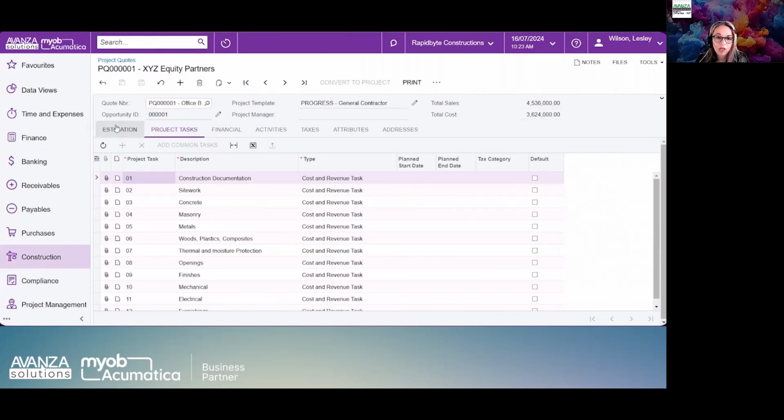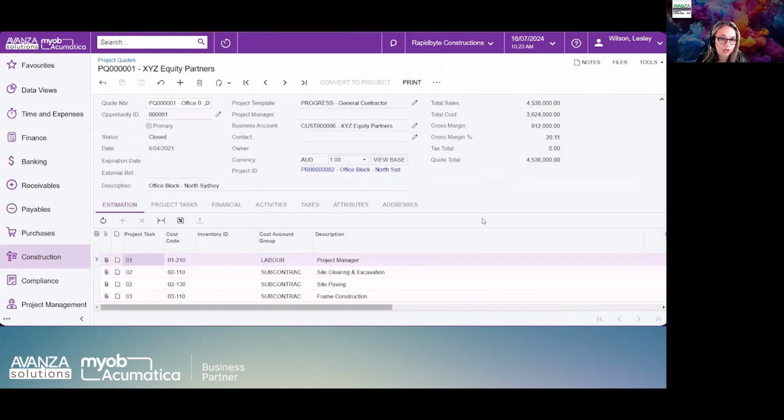You also have the option to set up a built-in structure for your estimate. However, if you prefer, your estimators can also directly input the estimates within the estimate section here, or alternatively, you can even upload the estimates from a spreadsheet. So whether you're doing it manually or importing it from another system, MYOB Acumatica allows you to seamlessly upload and create the quote.